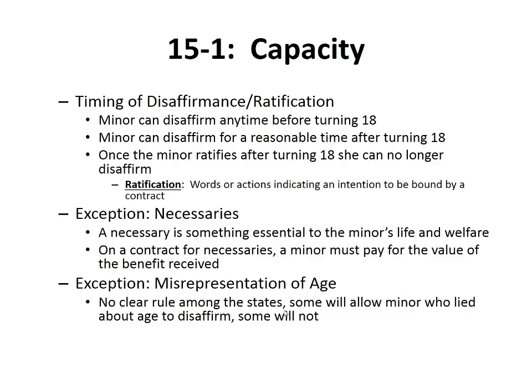A year after you turn 18, also probably not reasonable. It would be up to a court to make the determination as to what amount of time is reasonable. Depends on the circumstances, what was purchased, and the terms of the contract. But within a short period of time after turning 18, probably reasonable. Once you get beyond a very short window after turning 18, probably no longer reasonable.